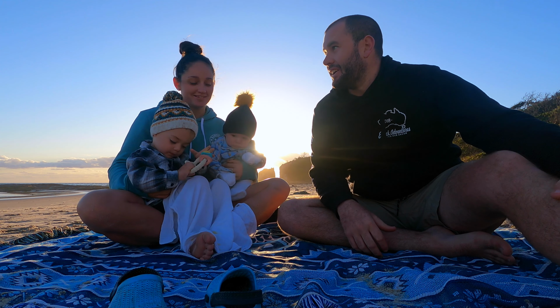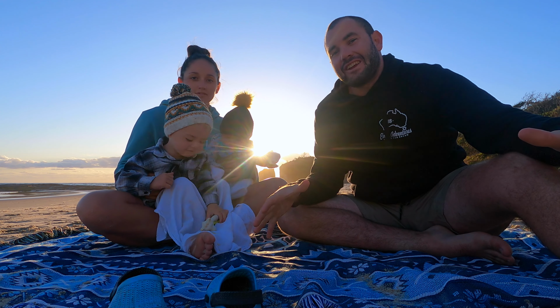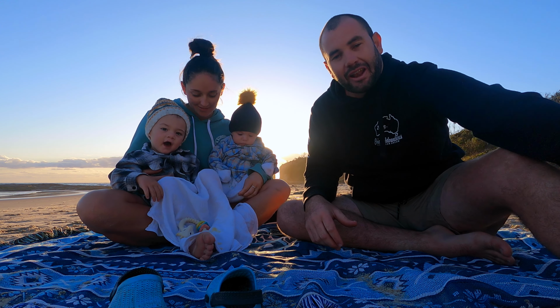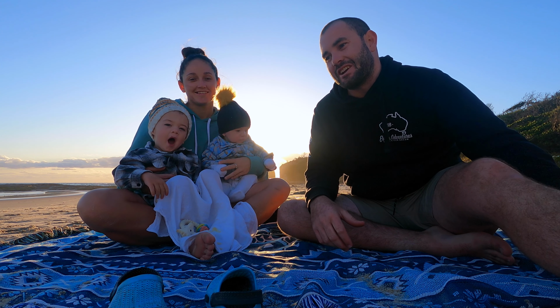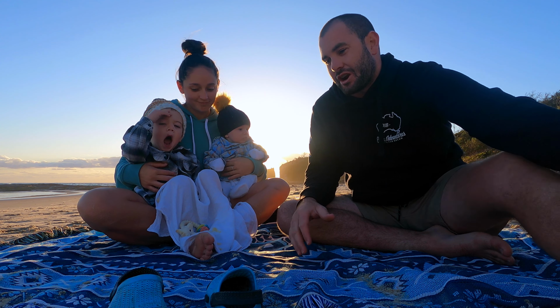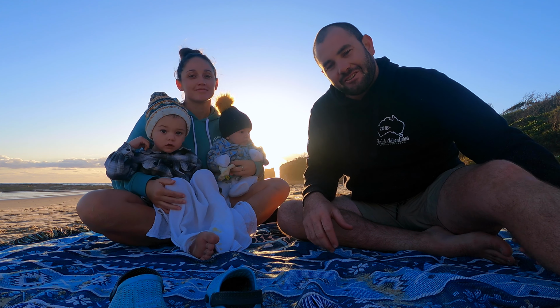Traveling, we're gonna give it a go in between lockdowns. We're currently at Crowdy Bay National Park, just an hour away from where we live, so we've traveled far. We're gonna give it a go. It's the first time traveling full time with a family of four, so we're still getting into our groove.